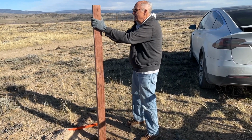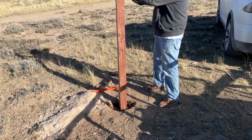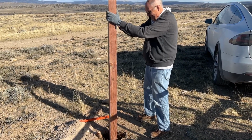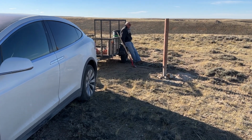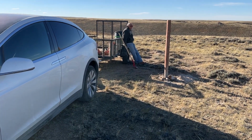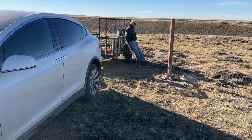This is hole number 2, and went down 27 inches with the post hole digger. One little rock. You win some, you lose some. Well, here we go. Number 2 went in like a dream. You never can tell. Hit some small rocks, no problem. We got it in the ground 27 inches, so it should be fine.